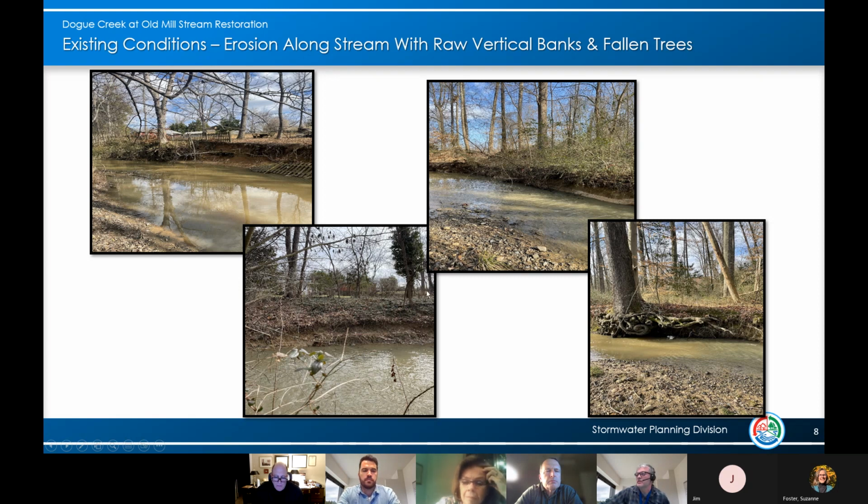And then just the other photos, more erosion, typical erosion during flows. And the far right photo is an example of another undermined tree that's fighting to stay up there. You can see all the roots on the shore. It's trying to stay there, but it's structurally not sound now, and it eventually will topple over.